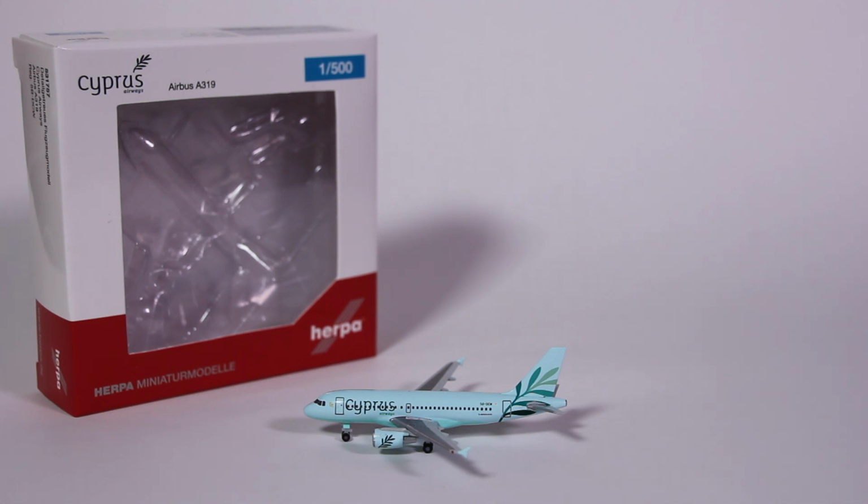It's finally happened. We have an airline that has a livery that doesn't consist of 90% white.